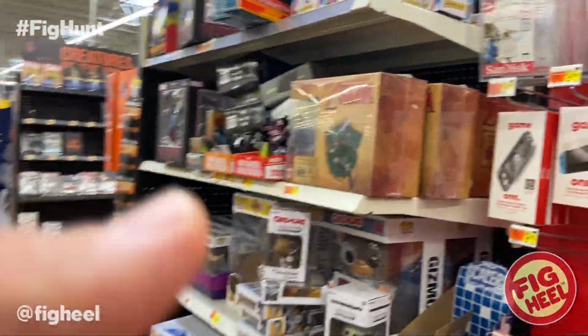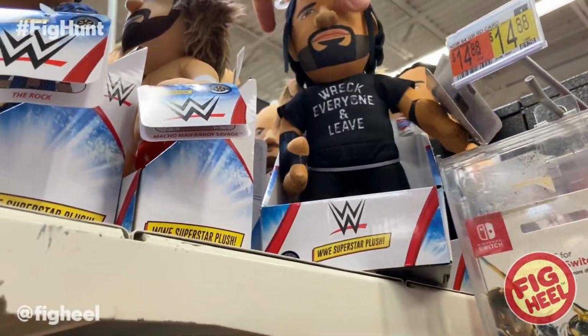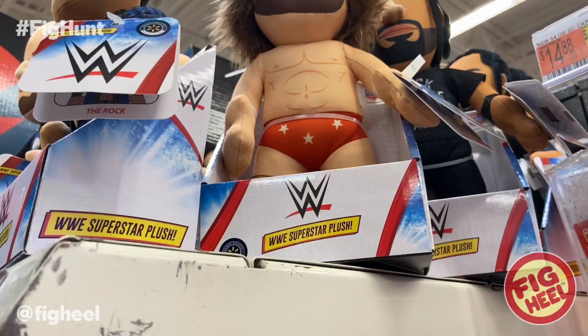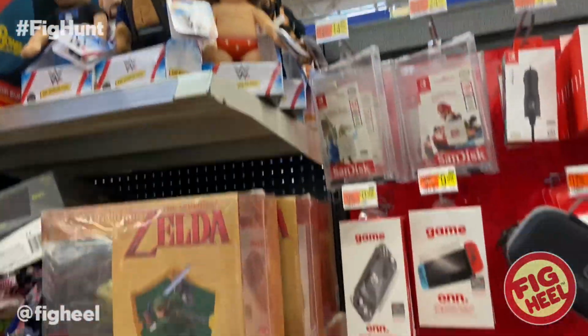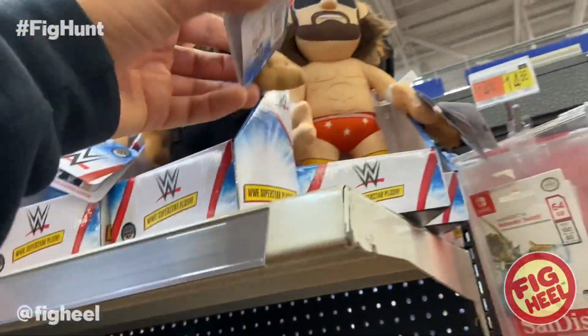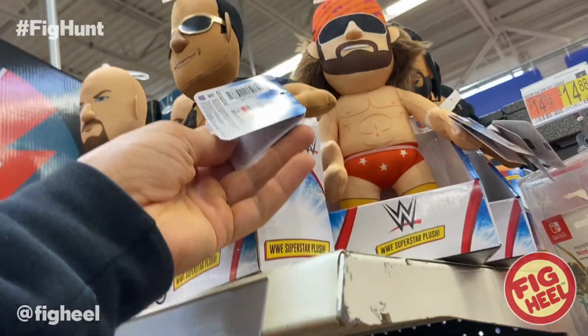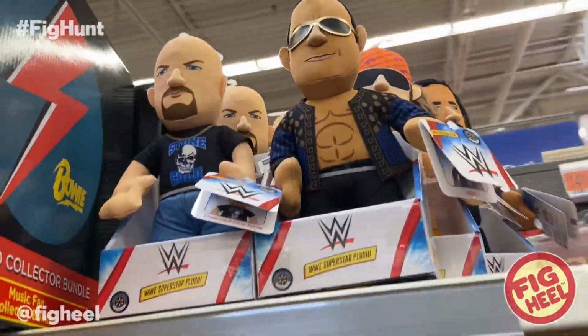And over here, it's like a clearance section, but I don't think they were clearanced. It's the Bleacher Creatures, the Walmart exclusives. They had all but Drew McIntyre. So they had Macho Man Randy Savage, The Rock, Stone Cold Steve Austin, and Roman Reigns. I swear these are a little bit smaller than the originals. They're very cool, but I think I'm going to pass on these.